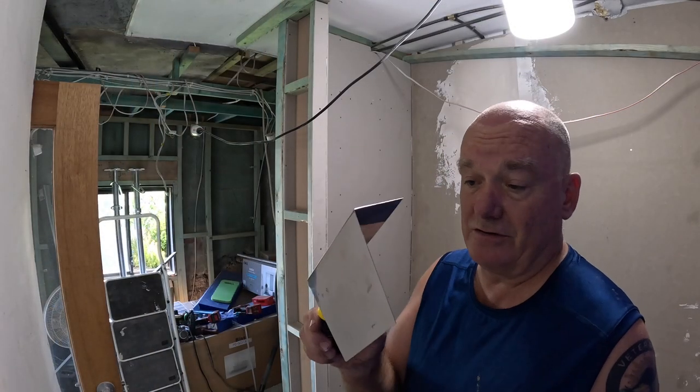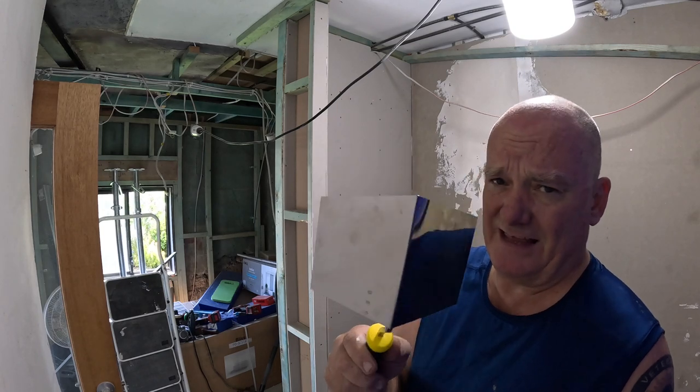Something I've never done before, plastering an inside corner.